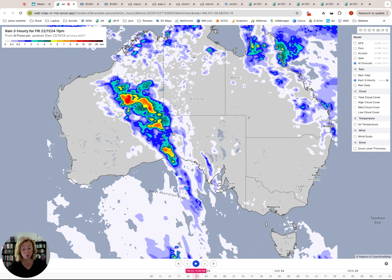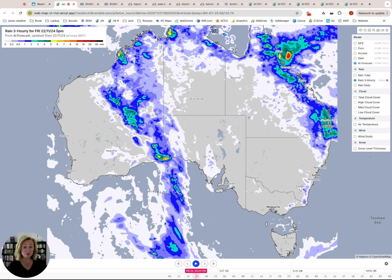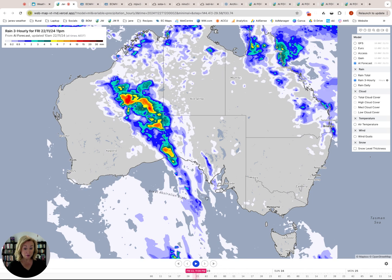Let's have a look back over in the west of the country. I'll just skip back to the beginning there. So here is this getting going. This is the one we're going to focus on now because this northeastern system is easing. So here we are for Friday, moving through into the afternoon and evening. There we go, up and through here.